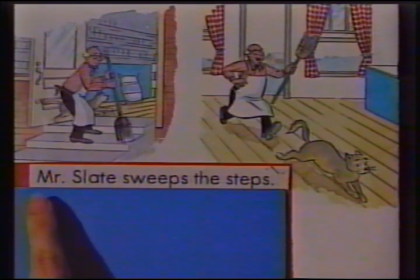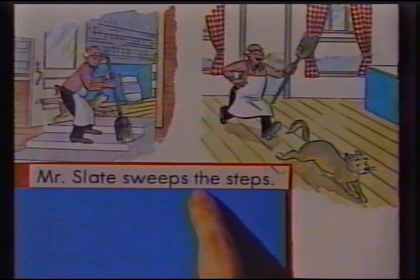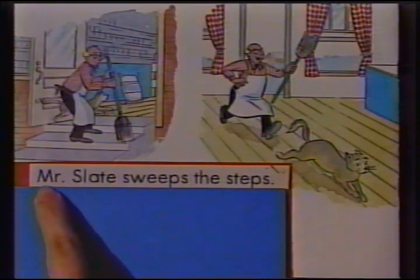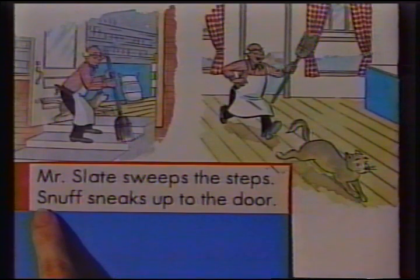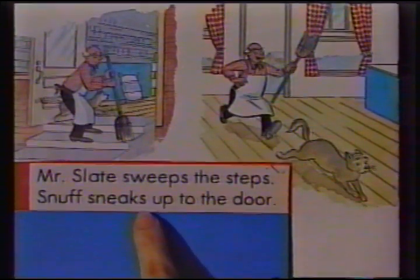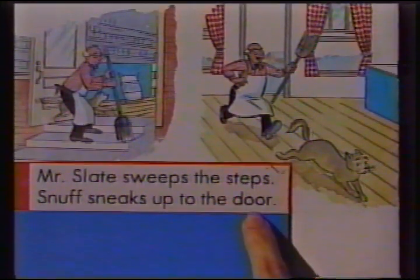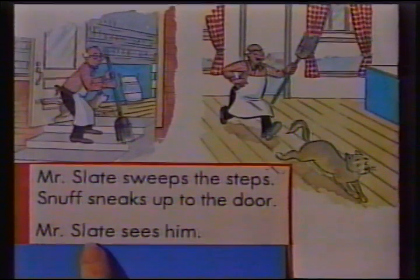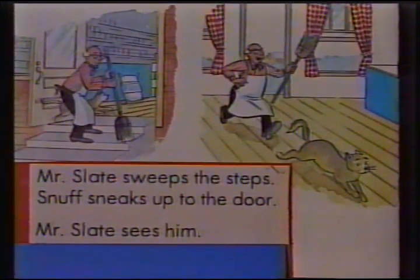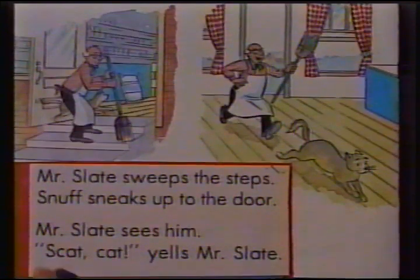Are you ready? Mr. Slate sweeps. Right, this word says Mister. Now, what's the cat's name? Sneaks. He sneaks up to the door. And what's going to happen? Aha! I see you, Snuff. And what does he yell to the cat? Scat, cat! Scat! Shoo, shoo, shoo!